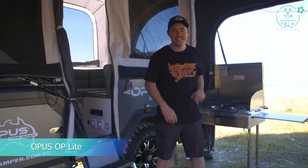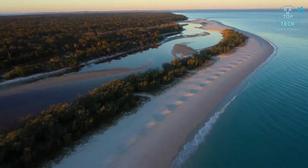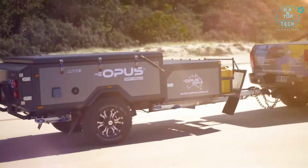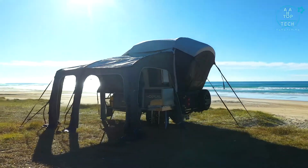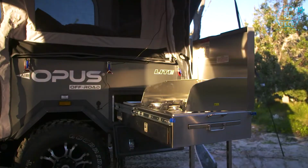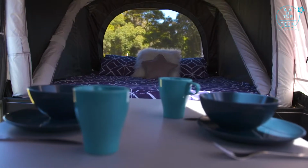Imagine having a full stainless steel kitchen, a pantry, a lounge area, as well as a queen bed at one of the most picturesque campsites here in Australia. Well, you can with the all-new OP Lite from OPUS Campers. OPUS have developed an insanely lightweight, affordable version of their iconic OP campers, yet still being able to leave the features you want in a camper trailer in the design. Check out the cracking kitchen, all the storage for your fridge and pantry items. You'll even get a massive lounge to relax in and a proper queen-size bed.